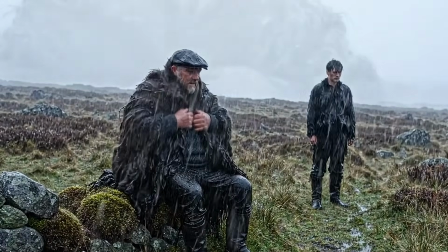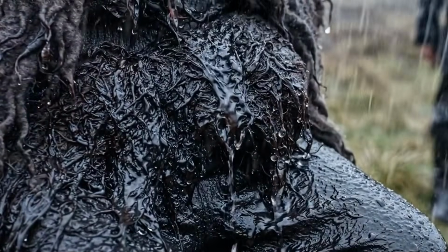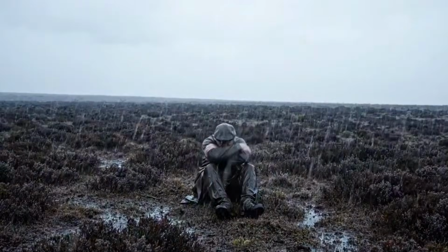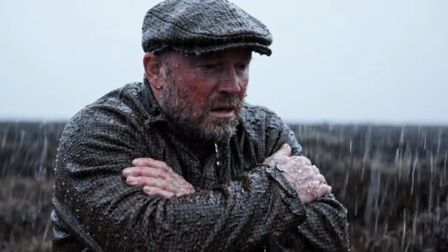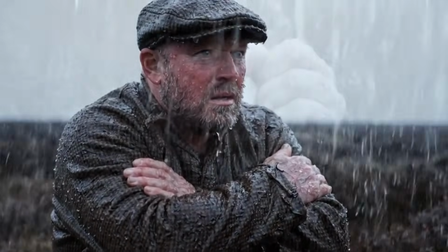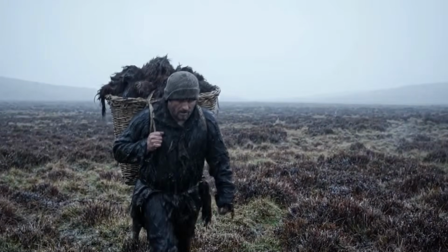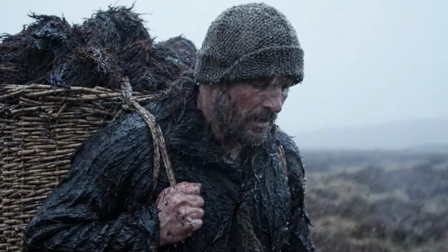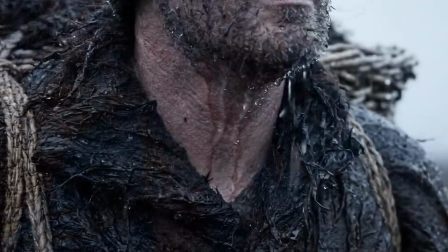This type of cold penetrates differently than continental winter. Dry cold at minus 10 degrees Celsius feels harsh, but manageable with enough layers. Wet cold at 0 degrees Celsius with 85% humidity pulls heat straight out of your body. The moisture conducts warmth away from skin faster than dry air ever could.